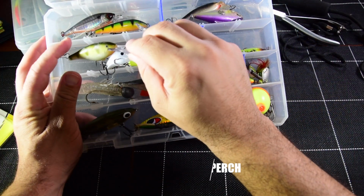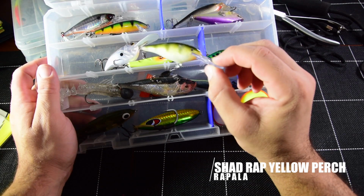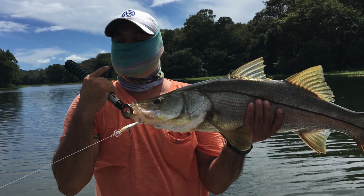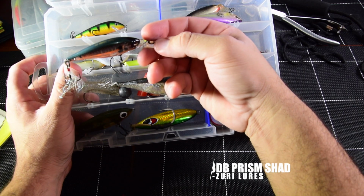The story with this shad wrap is I had lost one just like it to a good fish in the Panama Canal. I ordered it on Amazon because I couldn't find it in the stores. On the first day I debuted it, I caught my very first snook, a 10-pounder.